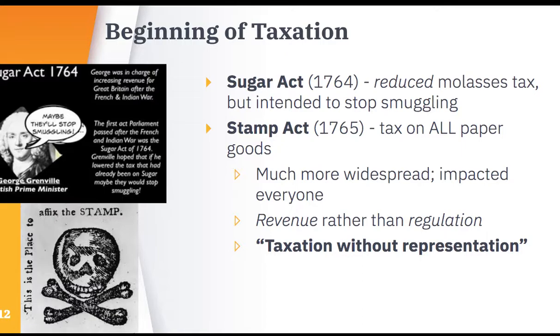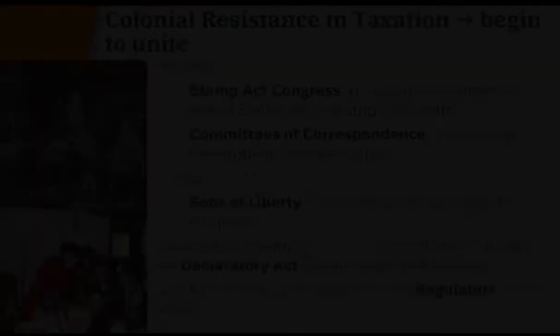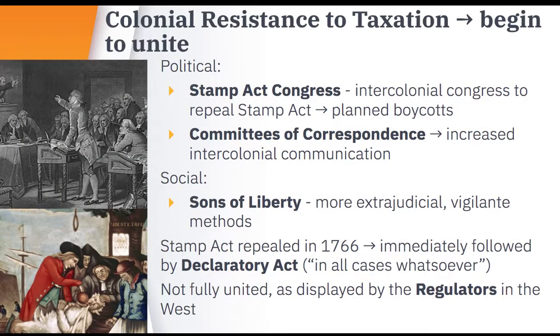The colonists saw this as proof that virtual representation was essentially a farce. They did not consent to being taxed, so they criticized taxes like the Stamp Act as taxation without representation. They said it's not fair to levy these taxes if there aren't any Americans sitting in Parliament that can reject these taxes. So, of course, they start to resist them.